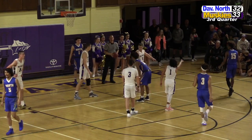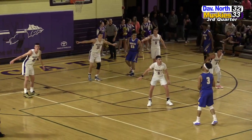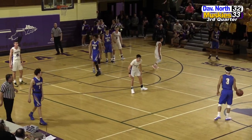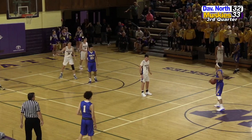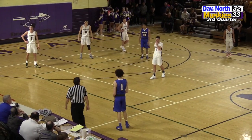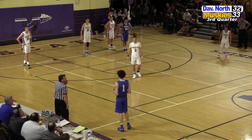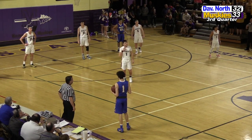North's ball underneath their own hoop. And Vesey will step back and direct traffic here at the top of the key. They'll play for 1. And for North, a team that averages 64 points per game, only 32 here going into the fourth quarter. Really Muscatine playing their pace of play.